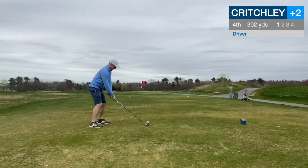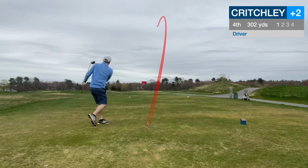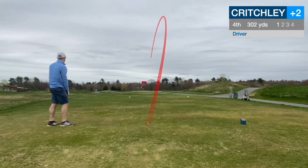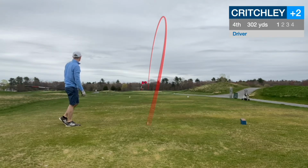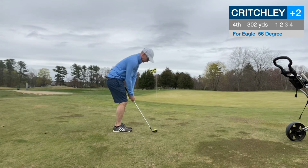Not happy about that. Fourth hole, hit a great drive here. This is 302 yards on the card, probably playing 290. Pin was up front. It's back into the wind. Really happy this chased out. And we wound up just about 10 yards short of the green. So we have an eagle chip here.